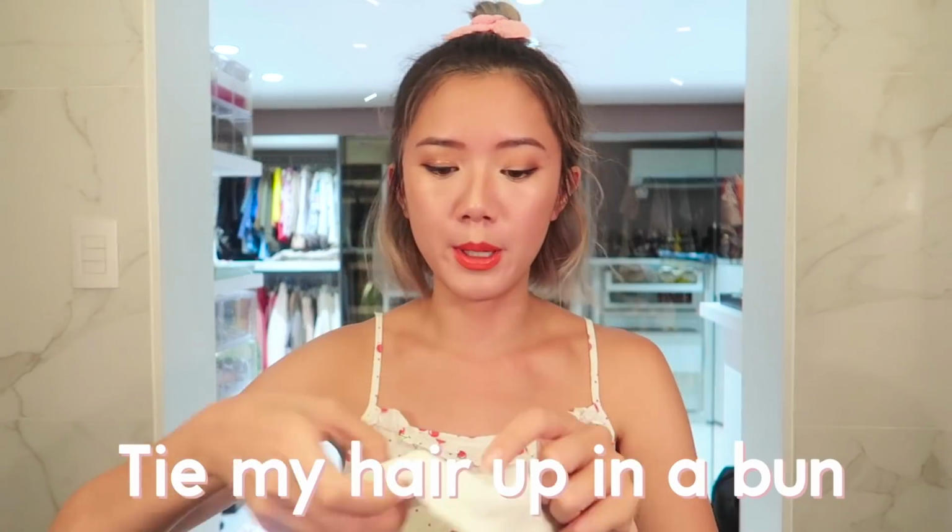I still have a full face on, but I'm already in my pajamas. I just came from a wedding, that's why I've got my makeup on. So first thing I do is tie my hair up in a bun, just so it's not all up on my face. Then I put on this towel headband thing that makes me look bald. And then I'm gonna remove my makeup using this cleansing oil from Shuimura.